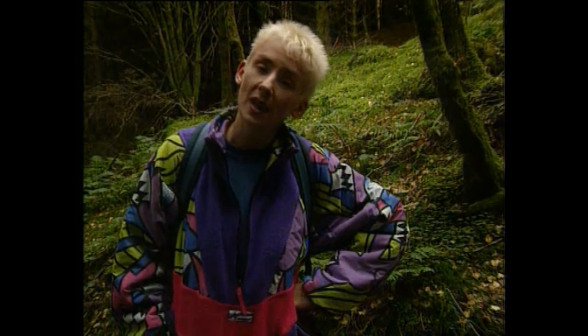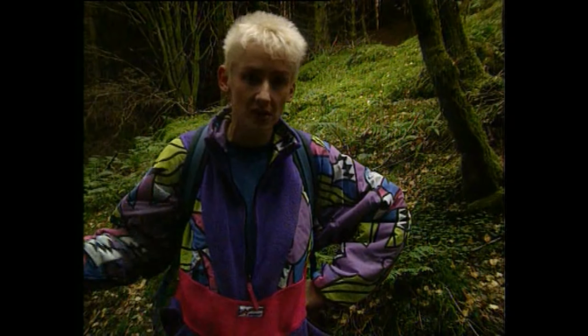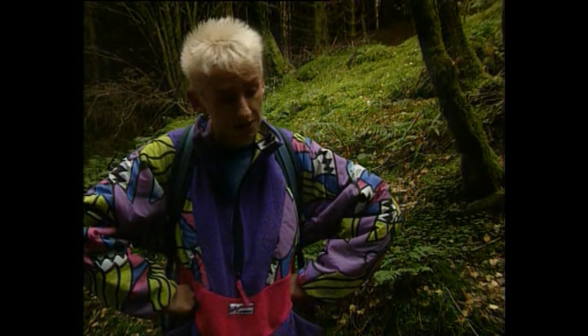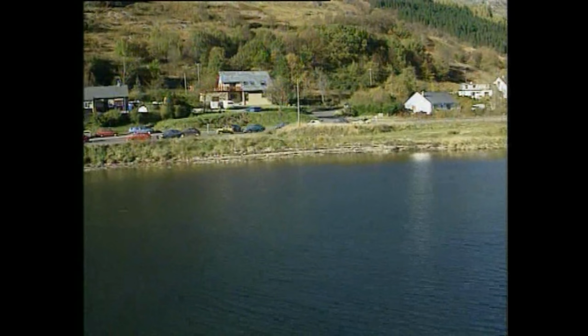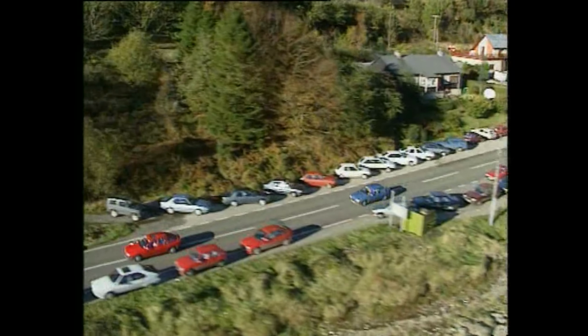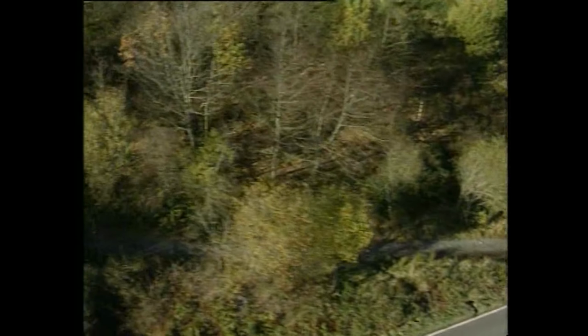And I suppose the reason for that is that the accessibility is marvellous. It's less than an hour's drive from Glasgow and there's good public transport in the shape of buses to bring you here. It's a sea level start and you can see how well used the car park at the base is, but that's because this is the access point for a number of very well used hills.